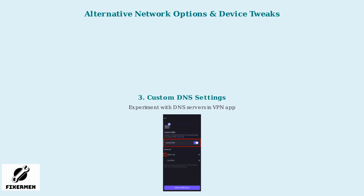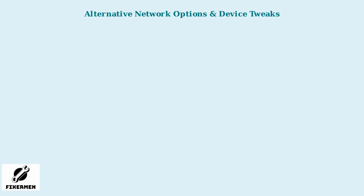Finally, experiment with custom DNS settings within your VPN application. Changing DNS servers can sometimes bypass AT&T's detection methods and restore connectivity. These device tweaks and network alternatives provide additional options when standard protocol changes aren't sufficient.